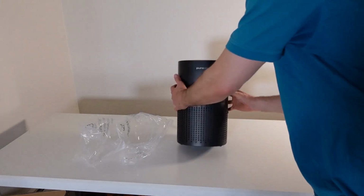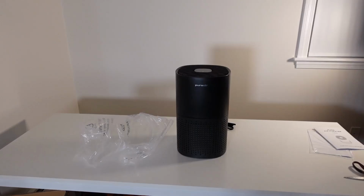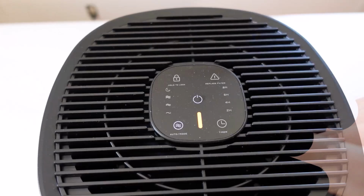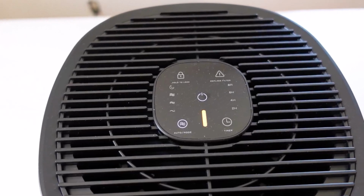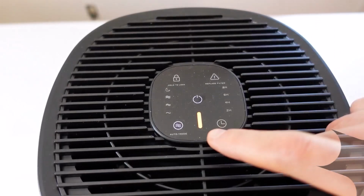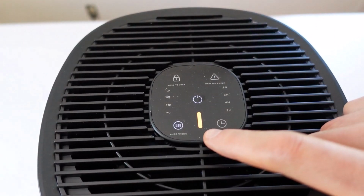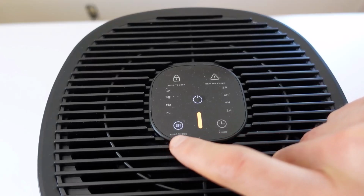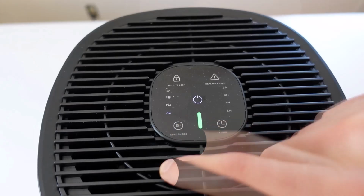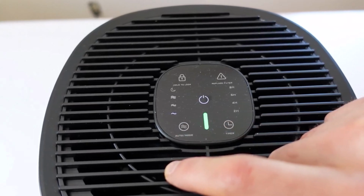Filtration system. The PuroAir filter captures everything I don't want to breathe in, including dust, pollen, smoke, and VOCs. It's shown to filter particles as small as 0.1 microns, which is incredibly effective. I can feel the difference in air quality almost immediately, and it's a relief to know it filters up to 99.99% of common pollutants.